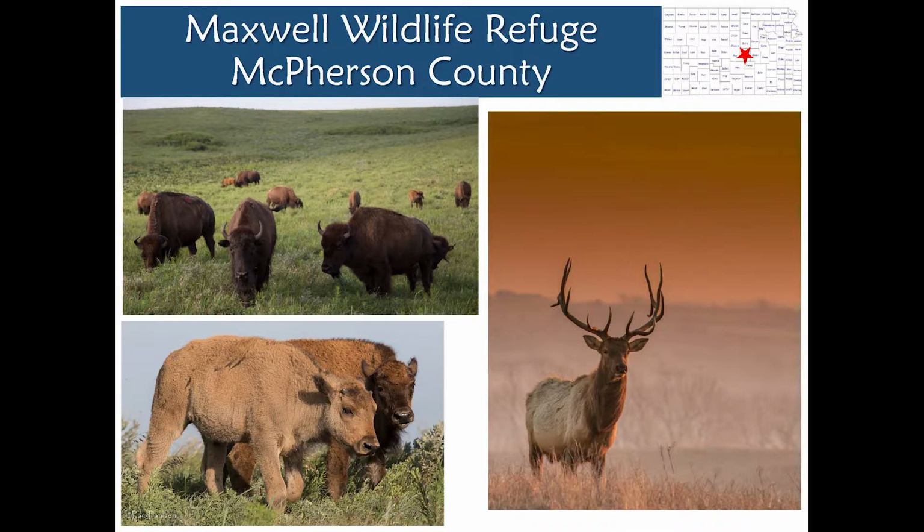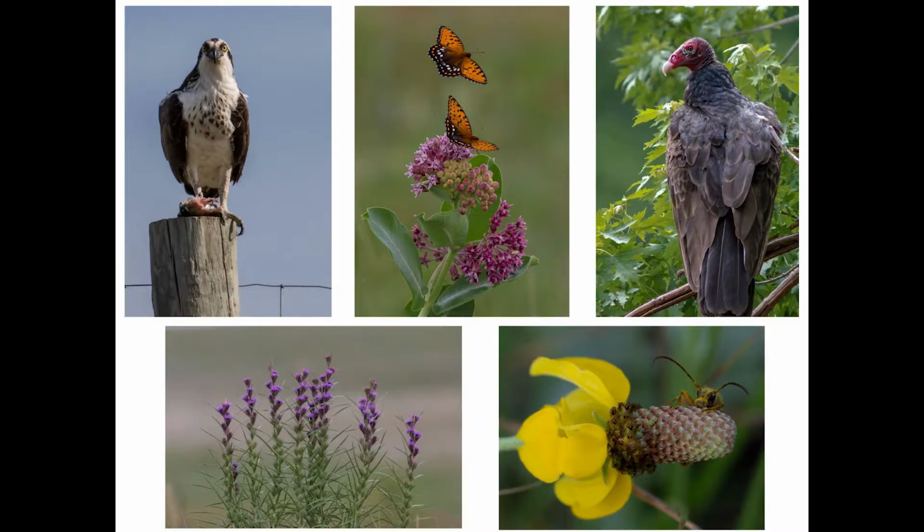Maxwell Wildlife Refuge is just near Canton in McPherson County. It's now a state park or run by state wildlife. They've got about 160 bison and about 80 head of elk there. You can see the elk in the wintertime more, but it's open. They do tours, but there's an open road, public road that you can go through, and it's open range, so you can see them wandering on the road.